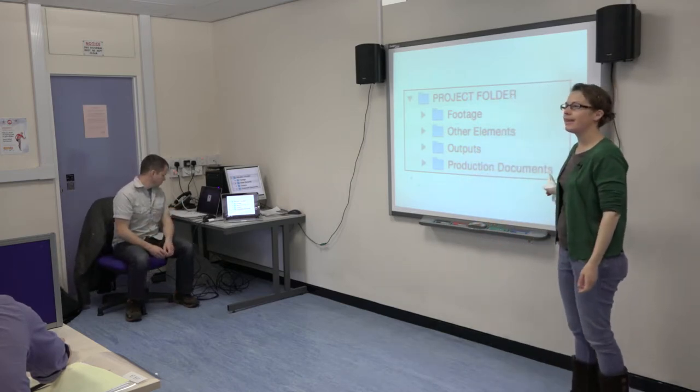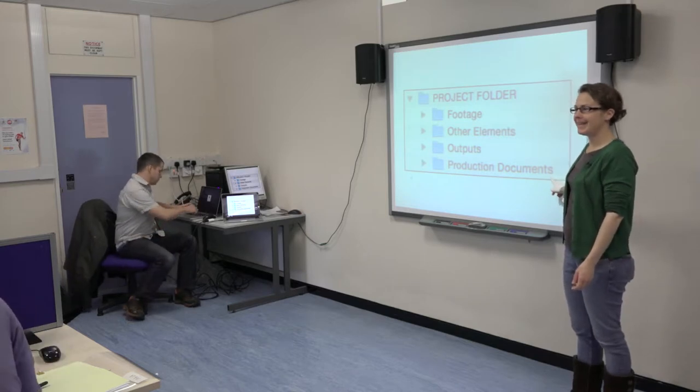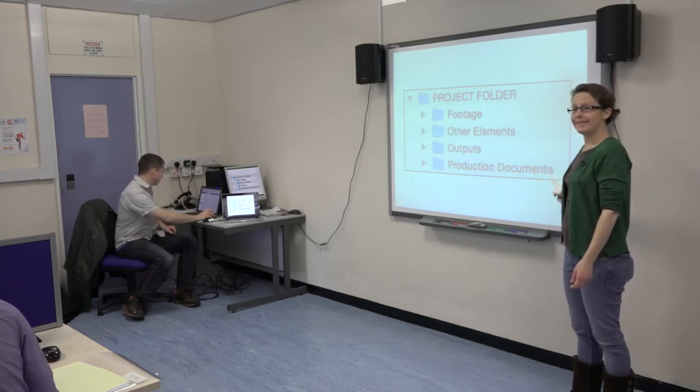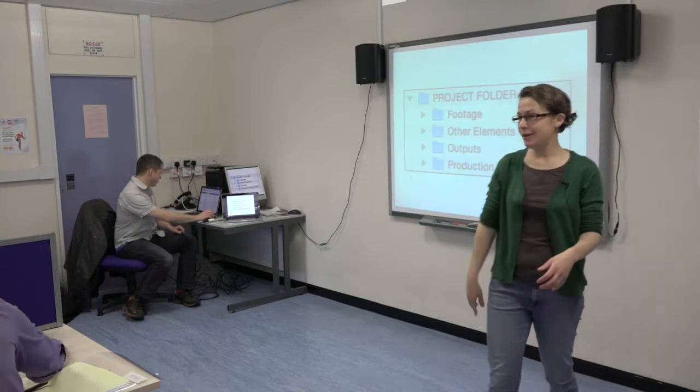Production documents, like the script that we did yesterday. A release form, maybe. A risk assessment, if you did one. Before you go and shoot, doing a risk assessment sometimes helps.